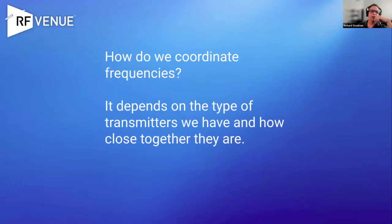The way we coordinate depends on what type of transmitter we're talking about and how close they are together. So you usually coordinate the items that are the closest together first, and those are generally analog in-ear monitors in a rack. Then you go to your microphones that are close together, then microphones that are not close together. If you're dealing with two-way radios, you basically don't coordinate them. You're just making sure they're not duplicating numbers. So it's a hierarchy of what to start with.